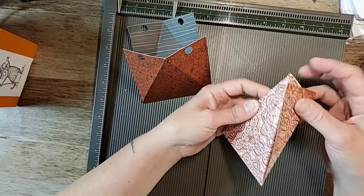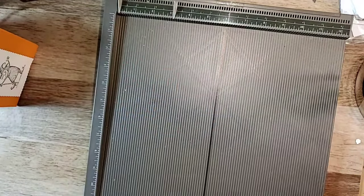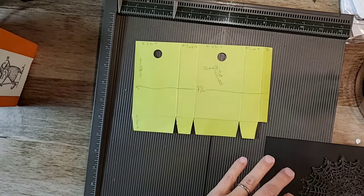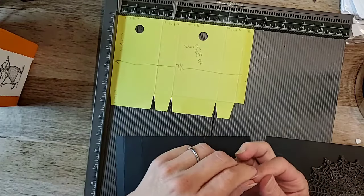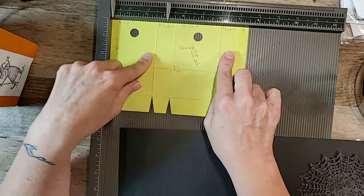So that's an easy way of making a little box or packaging for some of the Halloween treats, right? The other one I'll show you is like a box. So this is my template. I often use pieces of cardstock that's not used anymore, or colors that I don't like. And so this is my template.